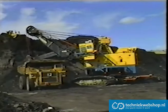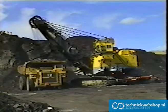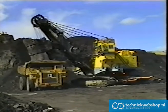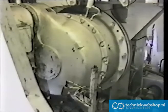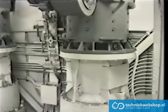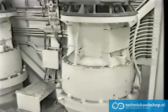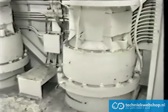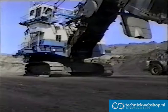The design of the 351M incorporates a host of advanced features that enable it to be more productive and reliable. For example, planetary drives on all motions provide efficient power. They are more compact, lighter weight, and easier to service with plug-in replacement gear cases. The 351M is the only shovel that uses them on all motion drives.